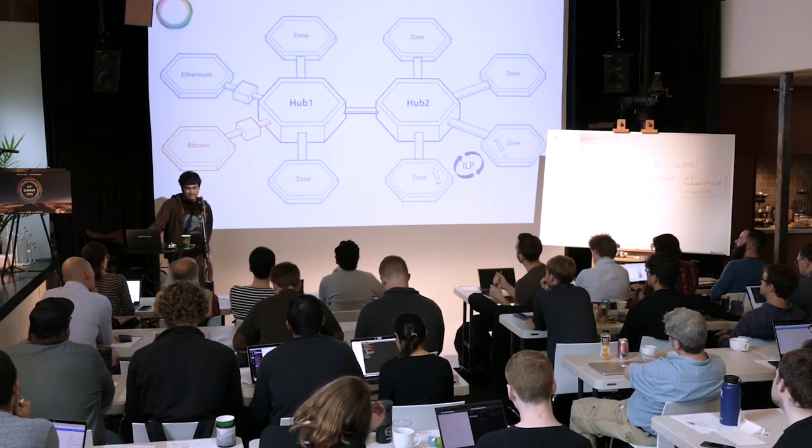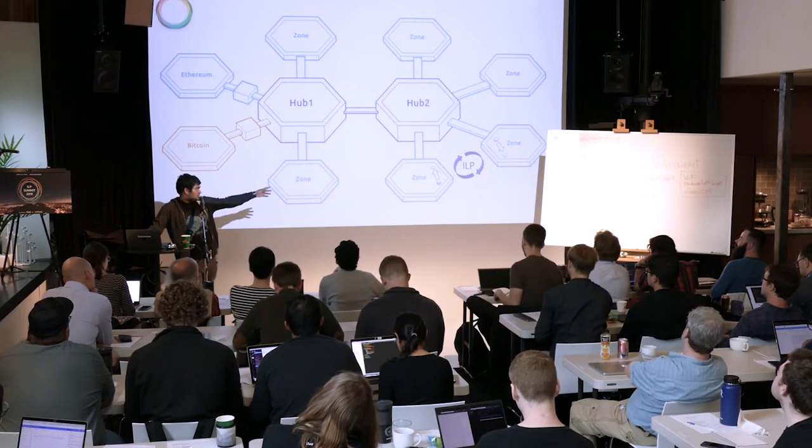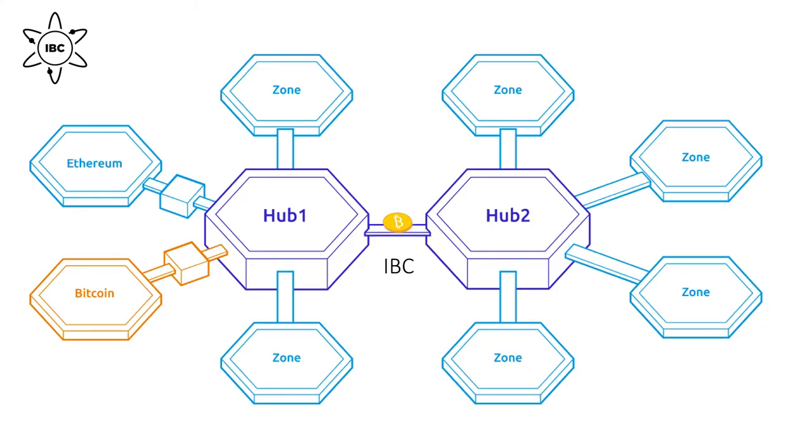What I mean by that is, just a reminder, ILP is really useful for this swap thing. What IBC would do is, I take my BTC that's on the Bitcoin chain and do an IBC transfer to Hub 1, so I have the BTC there, and then I have to do another IBC transfer to Hub 2, and another IBC transfer to the final chain that I'm trying to get to.